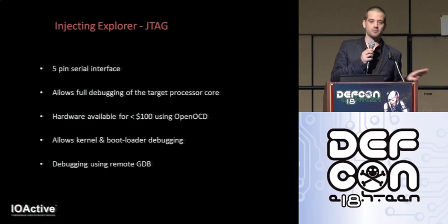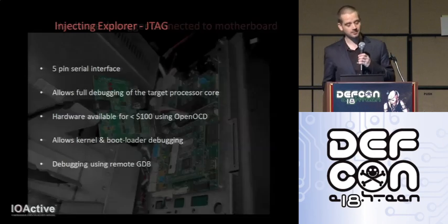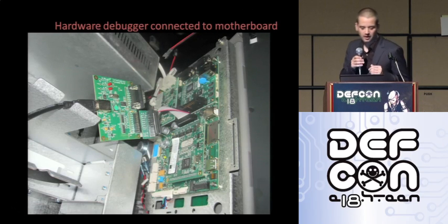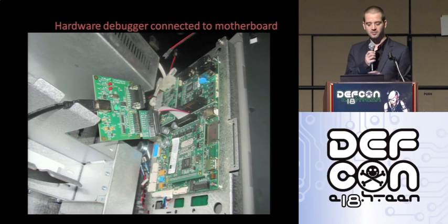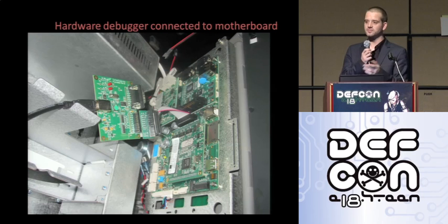So with JTAG access, we can remotely debug with GDB, debug the kernel, bootloader, and so on. JTAG's been talked about to death, so I'm not going to dwell on it too much. This is the hardware debugger connected to the motherboard. It probably seems obvious, but the use of hardware debuggers and things of that nature has absolutely nothing to do with the ATM attacks that I'll be demonstrating. It's simply used to initially gain access to the file system so we can reverse engineer to find vulnerabilities.